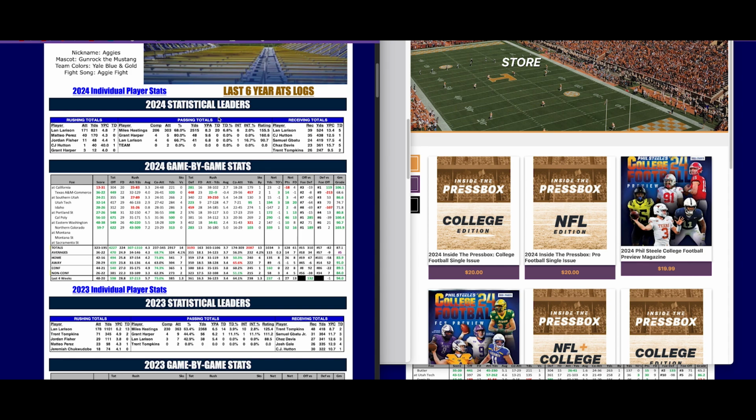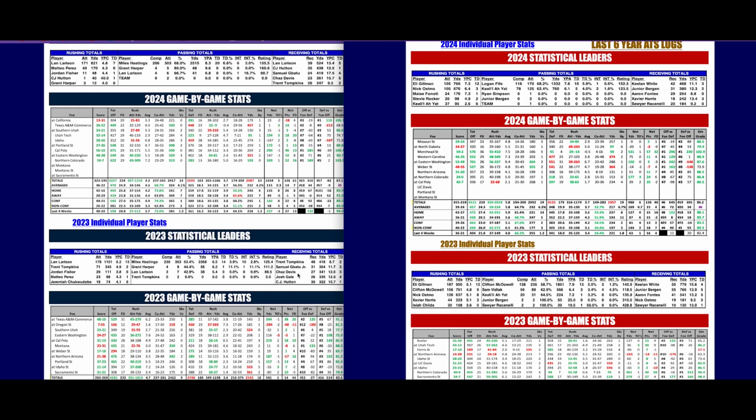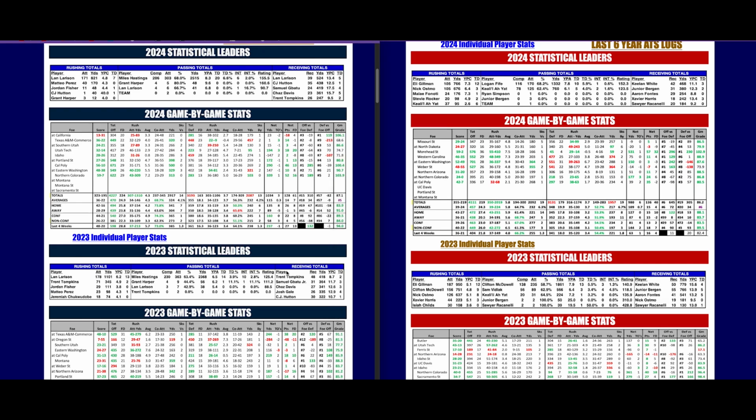So Montana's won 3 straight, but they are 1-4 ATS at home. The computer only has Montana by 2. My computer does. You know how I have 9 sets of power ratings, break it all down. It's got Montana by 2. The last 4 weeks, look at this.